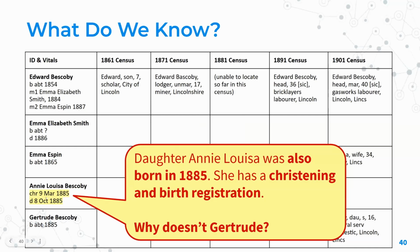So the fact that she was christened in March indicates that she could have been born a few months before that, maybe as early as late 1884. So they either could be twins or they could be born just about nine months, twelve months apart or whatever. The thing is, Annie has a christening record and a birth registration. So why doesn't Gertrude? If they were twins, they should have been registered and christened at the same time.